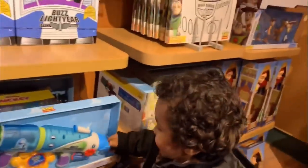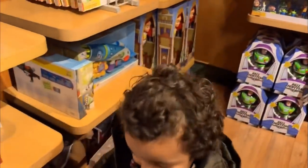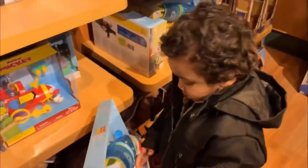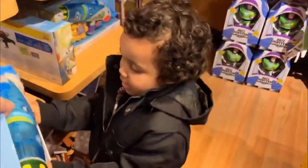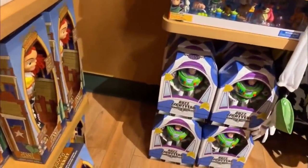Or do you want to look around some more and see? Are you sure that's what you want? Because we could walk around some more. Do you want to just hold on to it until? Here, do you want me to hold it? Okay, let's go this way. Let me grab it. Okay, Mom will hold on to it. Let's go. Oh, look, Jesse's boots.